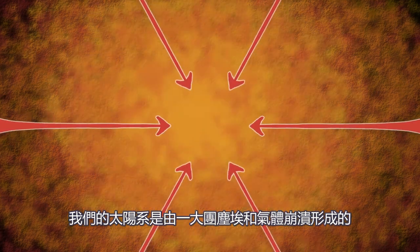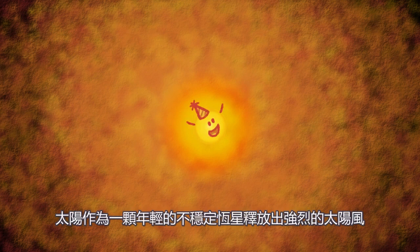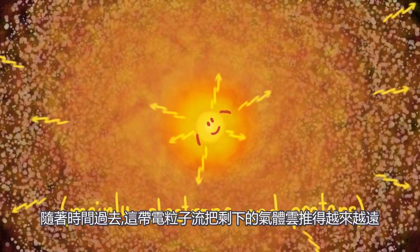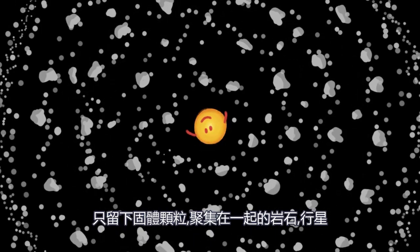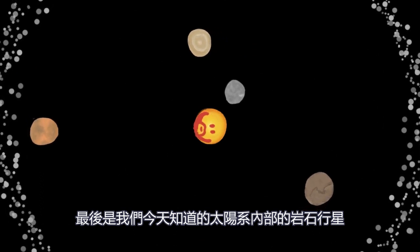Our solar system formed from the collapse of a large cloud of dust and gas. The dense blob of gas at the center ignited to form the sun, which as a young, unstable star unleashed a fierce solar wind. Over time, this stream of charged particles pushed the remaining gas cloud farther and farther out, leaving only solid particles behind to clump together into rocks, planetesimals, and finally, the rocky planets of the inner solar system that we know today.